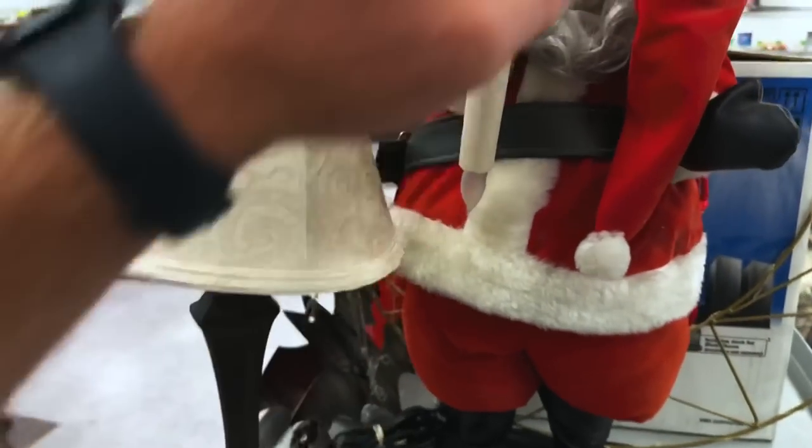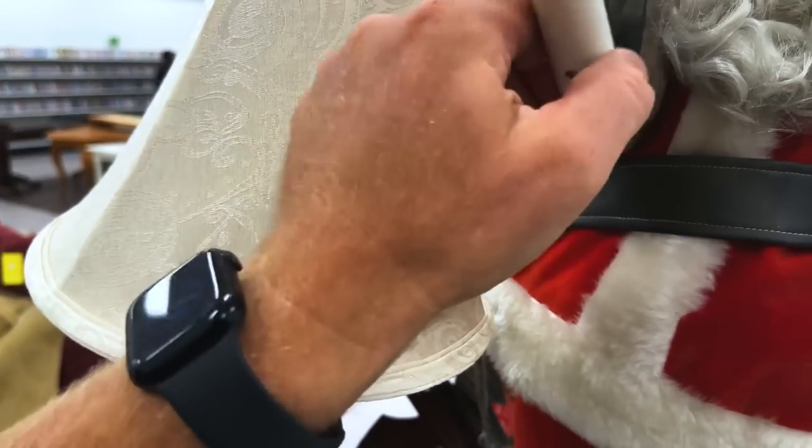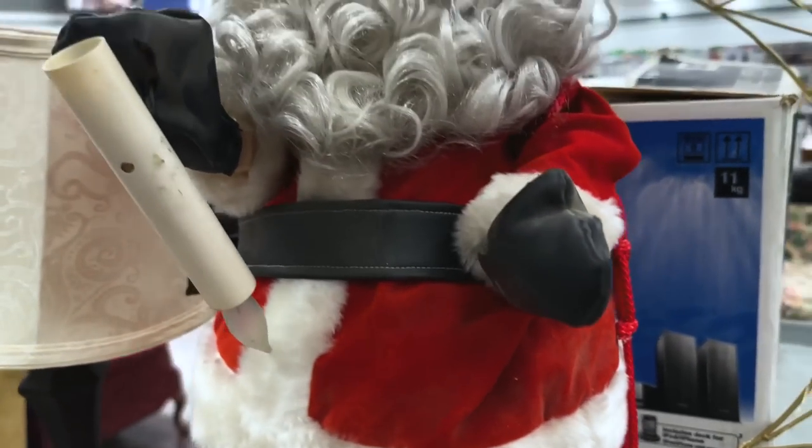There's a Santa on this cart. He looks a little worse for wear. Might have to glue that up. I don't know. $7. Looks like he moves around and dances. He plugs in.